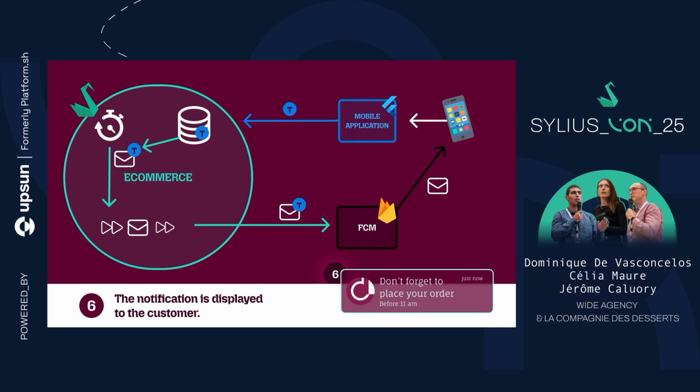So that's how we turned Sylius into a kind of notification machine. With this system, we are now able to send all kinds of notifications. We can plug the notification system into any e-commerce event, basically. So we would be able to manage abandoned carts, reminders, shipping and delivery updates, and all this kind of stuff.